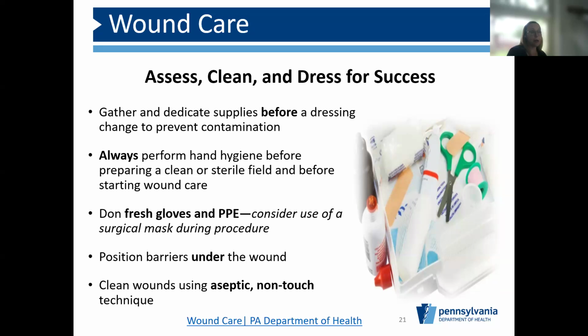You may require a mask during the procedure. You can position barriers under the wound and clean wounds using aseptic non-touch technique.